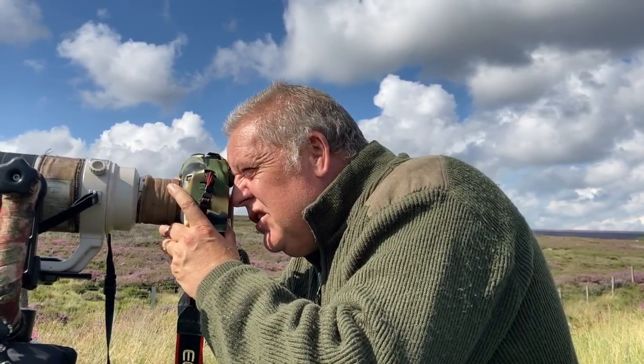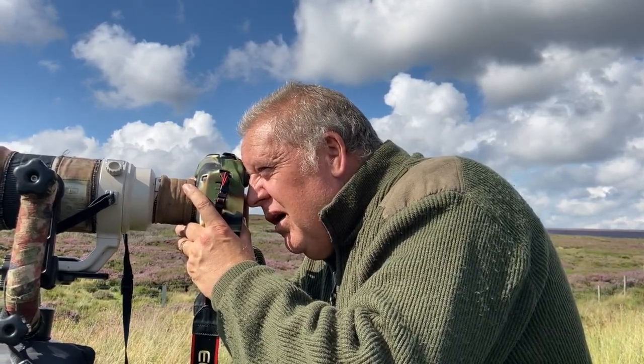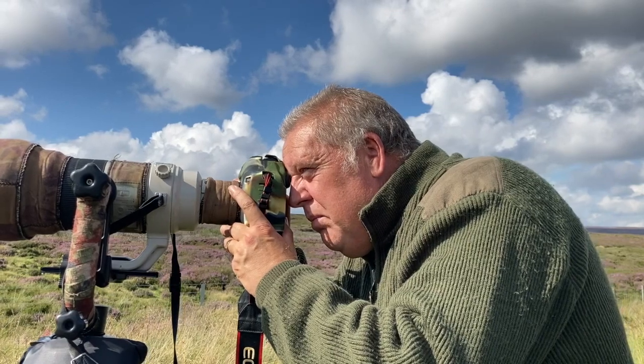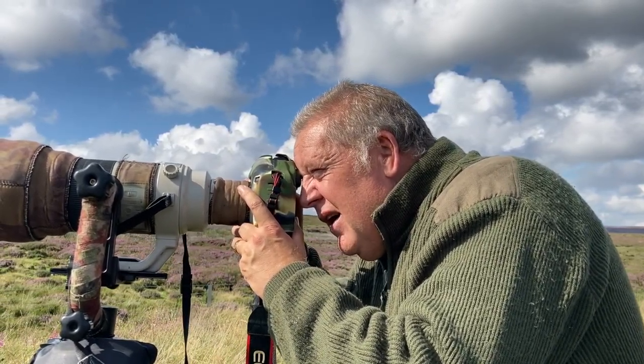He's actually just stuck his head up a little bit more. In fact, there's two of them. One's come out. One's actually just come out into the... But I'm in the worst possible position because the sun's right in my face.